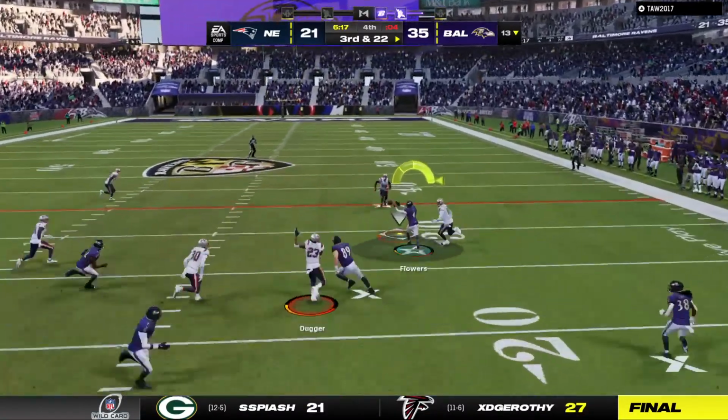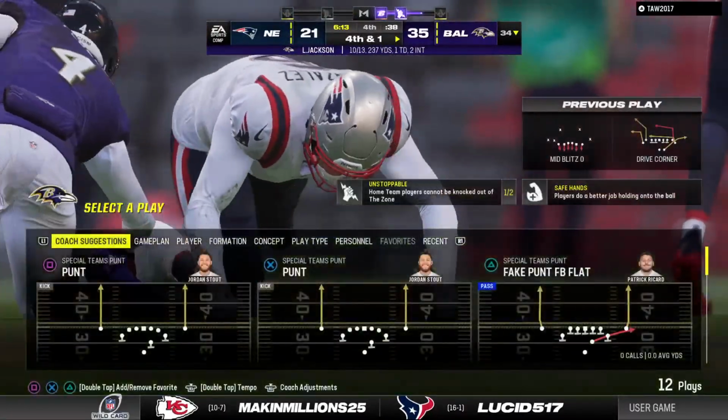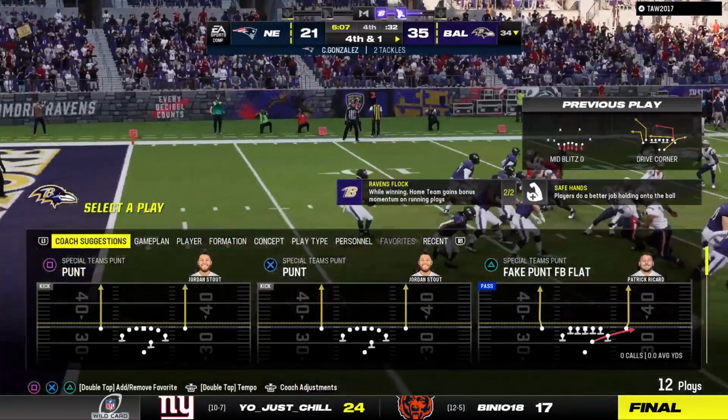Now a shotgun snap as they'll look to throw. That's caught. It's Flowers. An incredible play there. They do get big yardage, but they're still stopped a yard or 2 short, and it's 4th down.